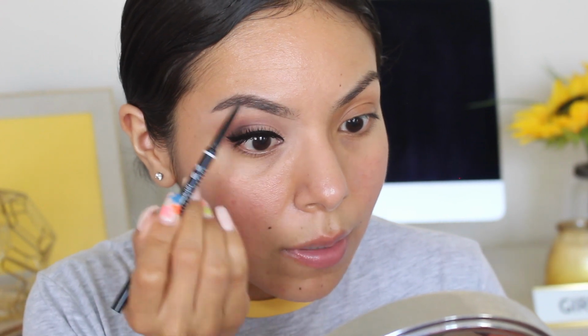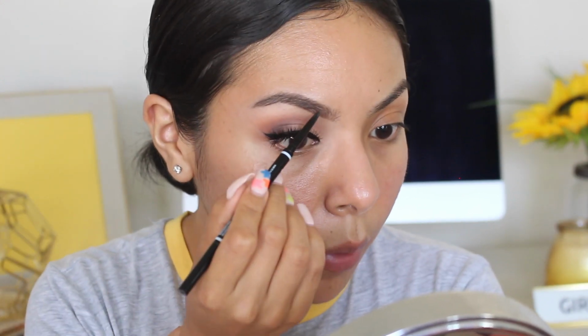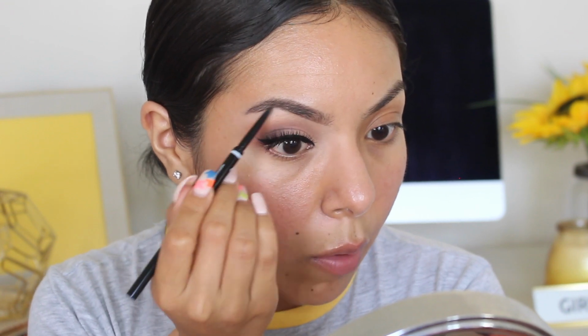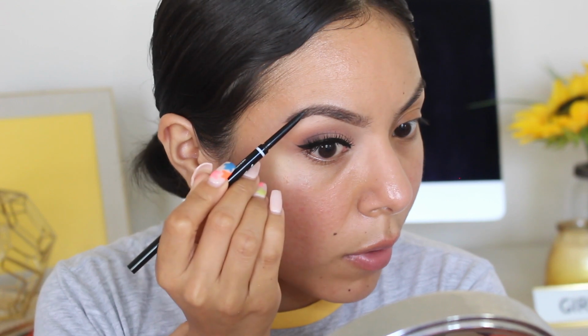I feel like for a while I was just making them look way too full, and I feel like this brow pencil just does the most precise strokes. I feel like for somebody that's just getting into brows, wants a very affordable brow pencil, this is the perfect way to go. I know this brow pencil has been out for a minute, so if you guys have been using this and I'm just new to this, I'm sorry.